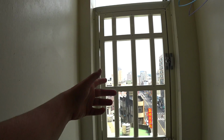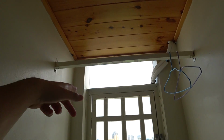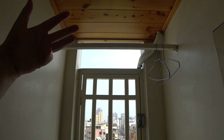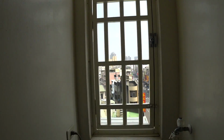Out here is another window into the streets in the city of Hsinchu, Taiwan. Above here, you will see there is a rack. This is where I dry my clothes. If you live in Asia, this is very typical. There's not usually a dryer in the apartment, just like this one, so that's where I dry my clothes.